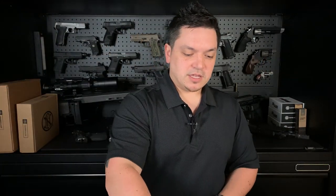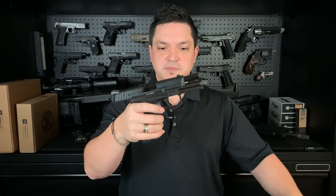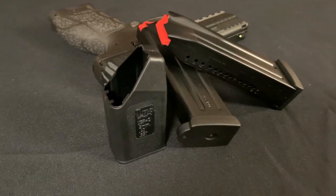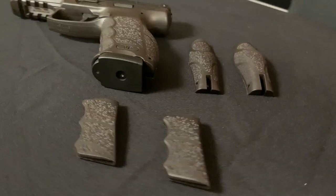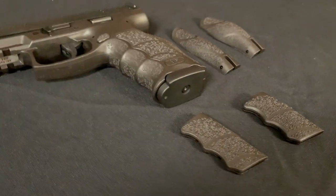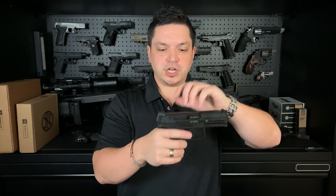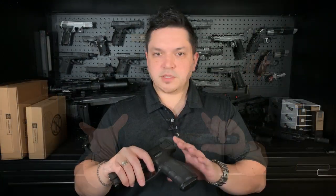The other thing we're going to find here is the VP9. There it is. Awesome. Let's jump into the specs here in a second and go over the rest of the stuff. You get an extra 17 round magazine. You get a loader, a couple sets of replacement side panels. This way you can choose how big you want the grip, cater it to your hand, customize that. And then you also will have a couple back straps in there. I'll show you as we go over the grip portion of this how those go on. Very simple. That's pretty awesome.